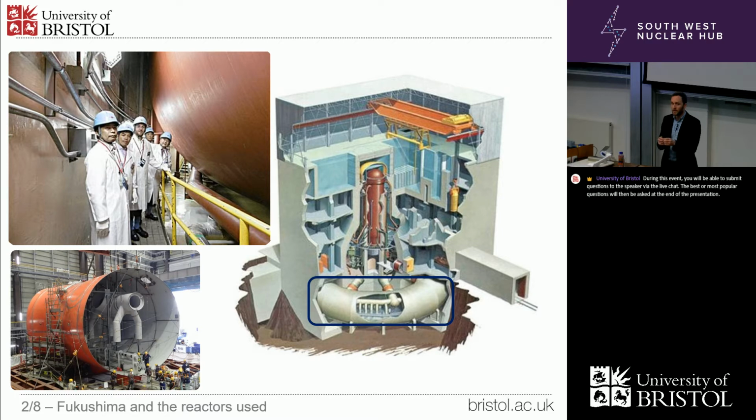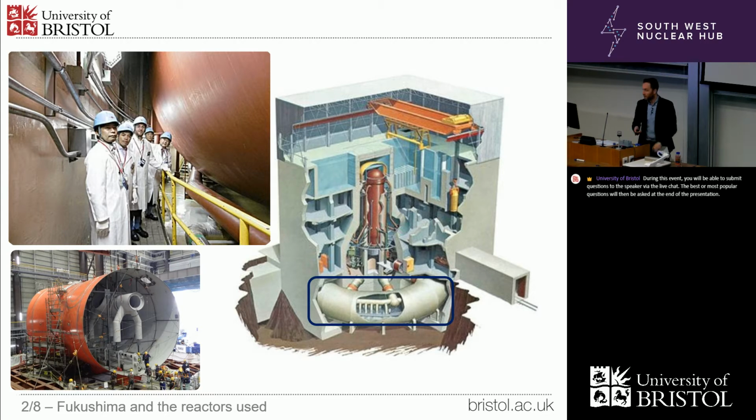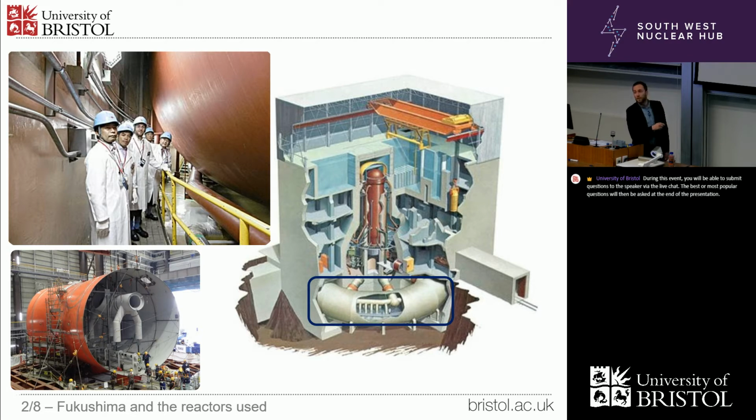So if the core gets very hot temporarily, the steam is released into this donut, and you can tell the design. If you ever see the donut, it's a very, very early design of reactor. And there I am in the basement of one of these buildings, again, for size. And this is a mock-up that's currently being built in Japan to help with the cleanup.